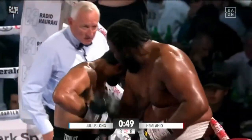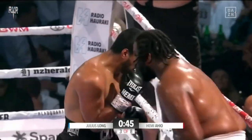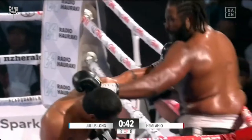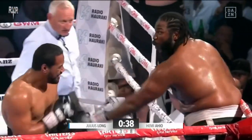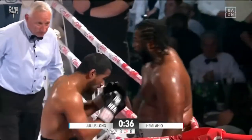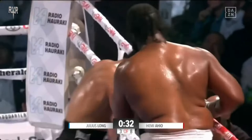Ahio's got to be very cautious. Long isn't the most mobile of fighters. Doesn't always need to be there bombing away. Sometimes he can get out into space. Hemi having a laugh himself. They're getting sucked into the showmanship.